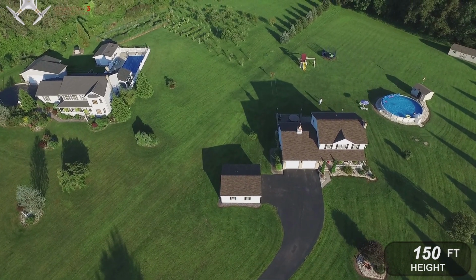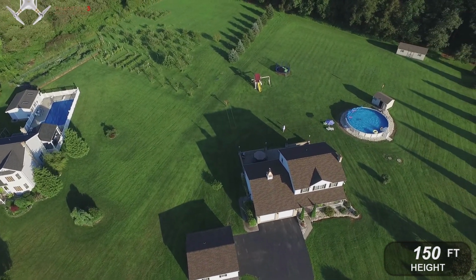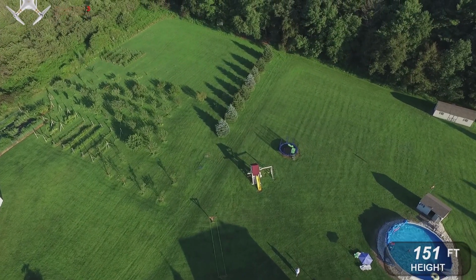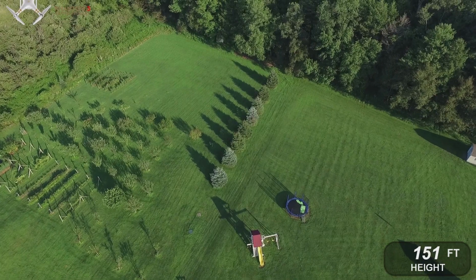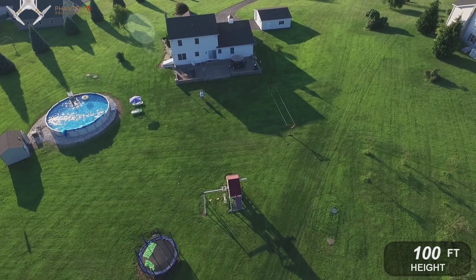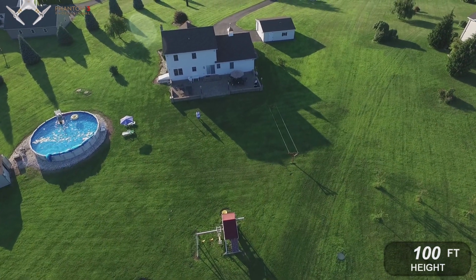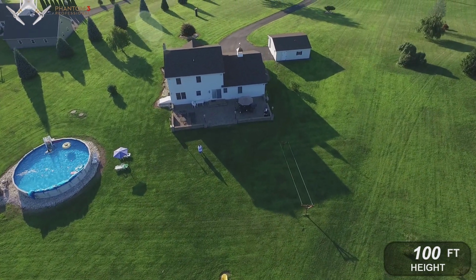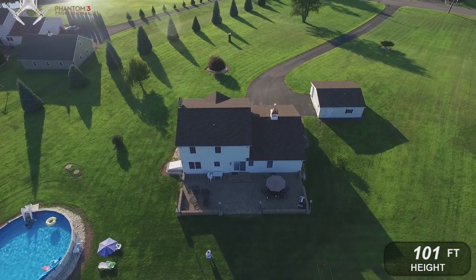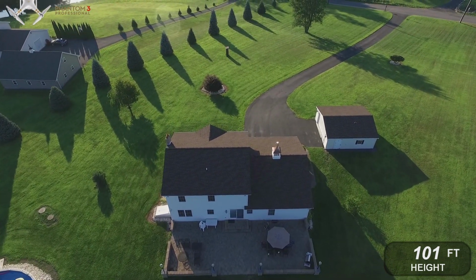At 150 feet, yes, things do start to come a little clearer, but still, you can tell there's a person there, but again, you're not seeing any faces. Now we're at 100 feet. Alright, things are getting even clearer, but still very difficult, even at 100 feet, to make out any person's features.